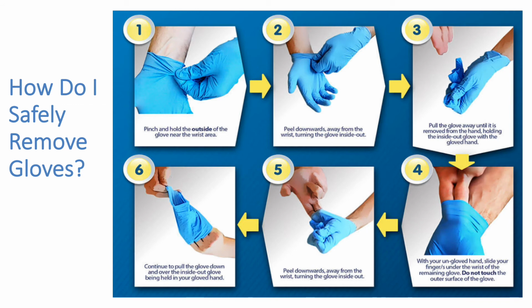Now it's time to remove the second glove, the same way as the first, by pinching the outside of the glove by your wrist. As you pull the glove off and down, it should come off over the inside-out glove in your hand. As you remove the second glove, this one should also be inside out.